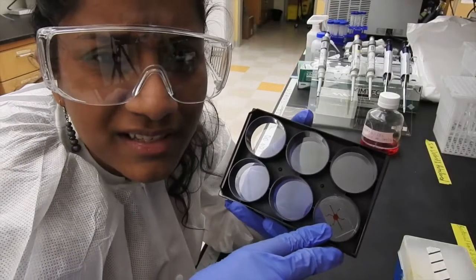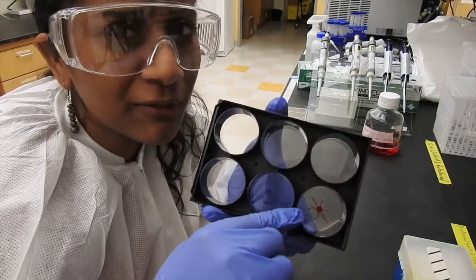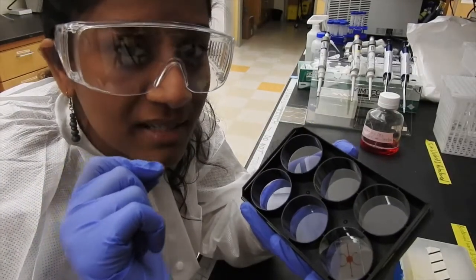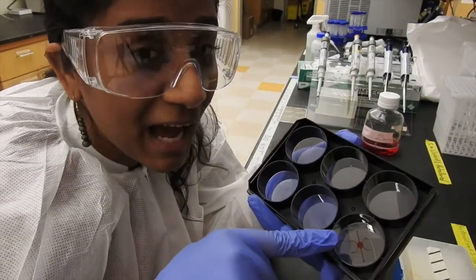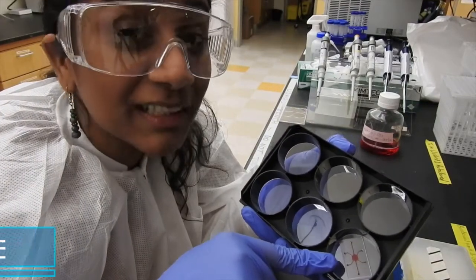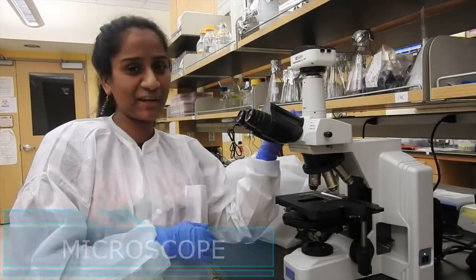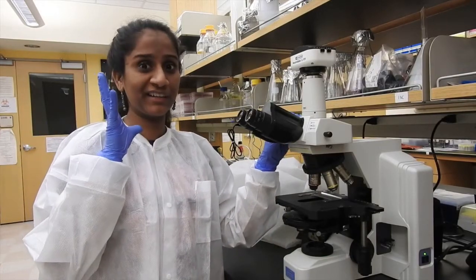Now that the soldiers and the germs are inside the device, I want to see how they're fighting with each other. But they're so tiny that I cannot see them with my eyes. So, to help me see how they're fighting, I use a special machine called the microscope. Ta-da! So this is the microscope. And this microscope can make tiny objects look bigger.